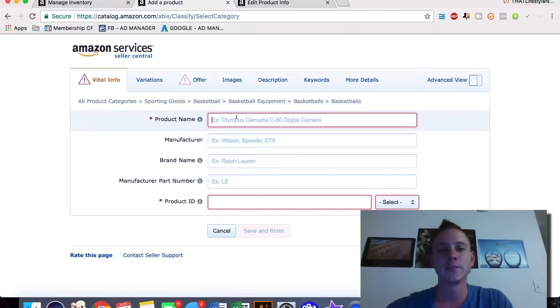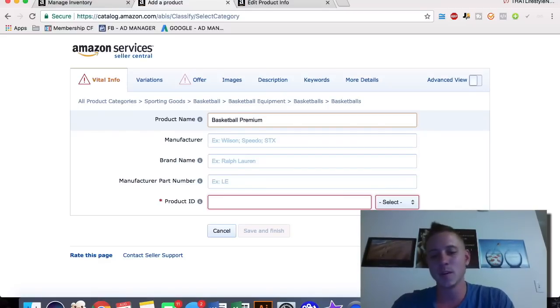So vital info, we fill it in, right? So we type basketball, but if it was our real listing, we'd type premium leather outdoor indoor basketball, perfect gift for teenage boys and girls or something like that, right?